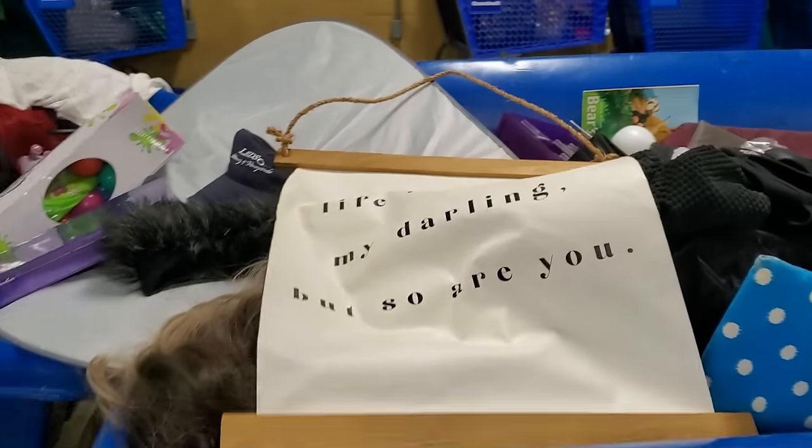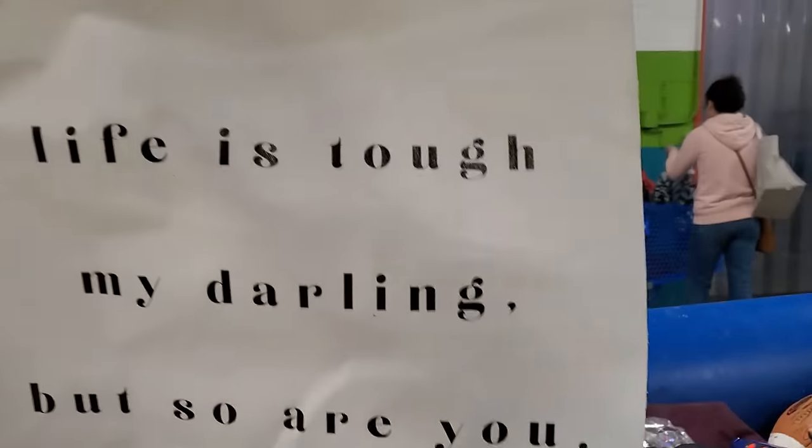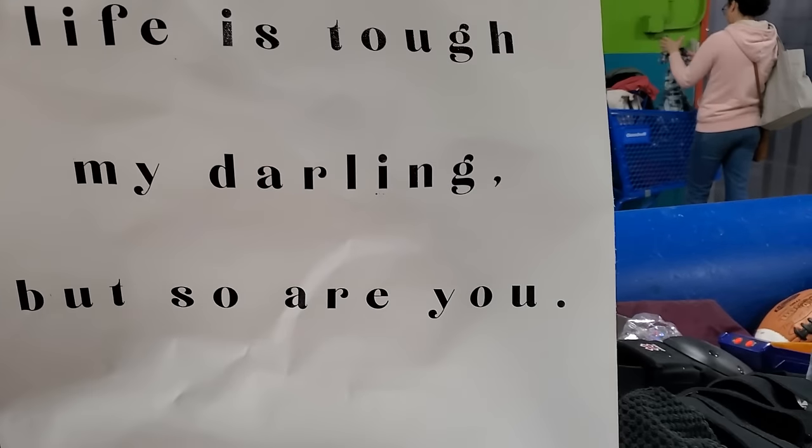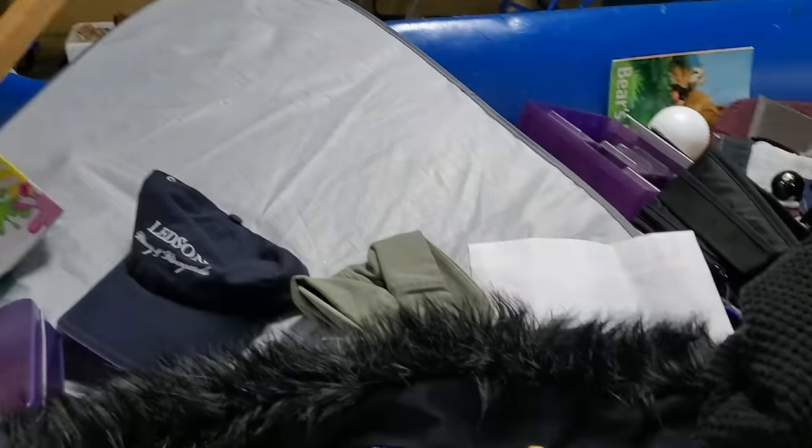All right, friends, this is your inspiration for the day. BINS inspiration. Ready? I think someone made this. Life is tough, my darling, but so are you. I actually love that. I don't know if this is just something from like Michael's. It's on a piece of canvas. Geez, that would be good in my psychotherapy office.